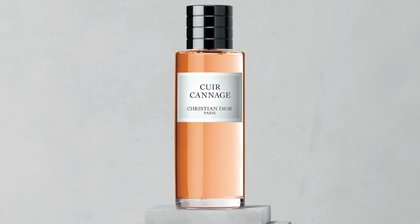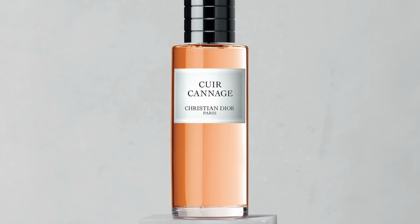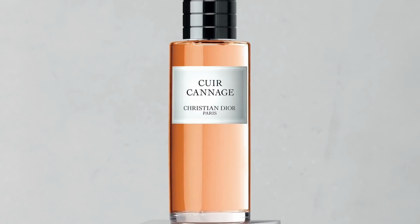I find this one to be a little more intense and a little more rough. This also reminds me of Dior's discontinued or now limited release, Cuir. I don't know if you guys have worn that fragrance or not, but that's what this reminds me of. But this has been around forever, and the Cuir came out much after this, and then it was shelved and moved to only a Paris boutique exclusive.